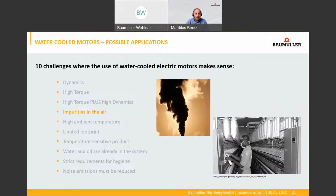If there are impurities in the air at the machine location, for example due to cotton fibers in the textile industry, these lead to contamination of the fans in air-cooled motors. Dirty fans prevent successful motor cooling. Regular cleaning becomes necessary and leads to high service costs and downtime. Water cooling does not require cleaning and thus generates low service costs.